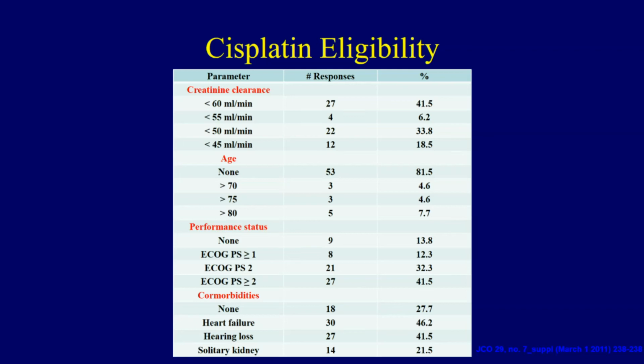This was a group of oncologists who came together to try and clarify what represents a cisplatin-eligible versus ineligible patient, and you can see their discordance. So for instance, creatinine clearance, at what level? Would it be 60? About 41% felt that. Would it be 50? Well, 33% felt that they could go that low. Some even felt they could go lower.